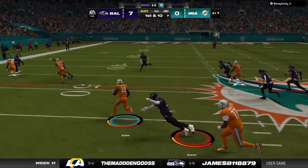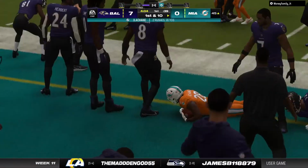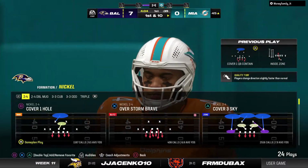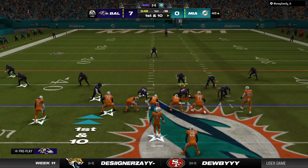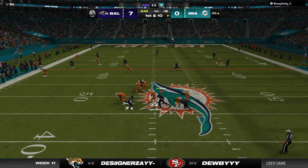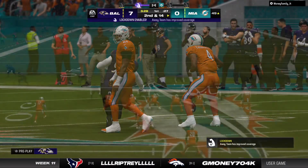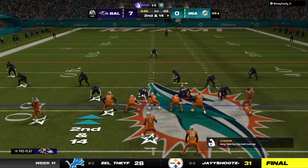Achane gets it from the gun. And out of bounds on the other side of midfield at the 45. First down yardage on the first play of the drive, give him 14. Now Tua. And the pressure gets there, and Tua is going to be taken down. 2nd and 14 as they've got work to do here after the sack.